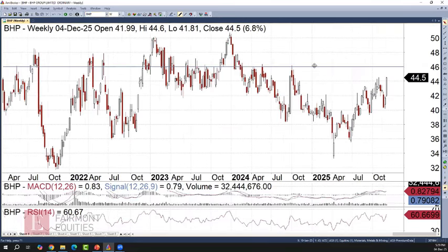That's the weekly chart. It does look messy on this one, but I do think that ultimately it'll find resistance after it gets through this resistance. The next level's at 46.